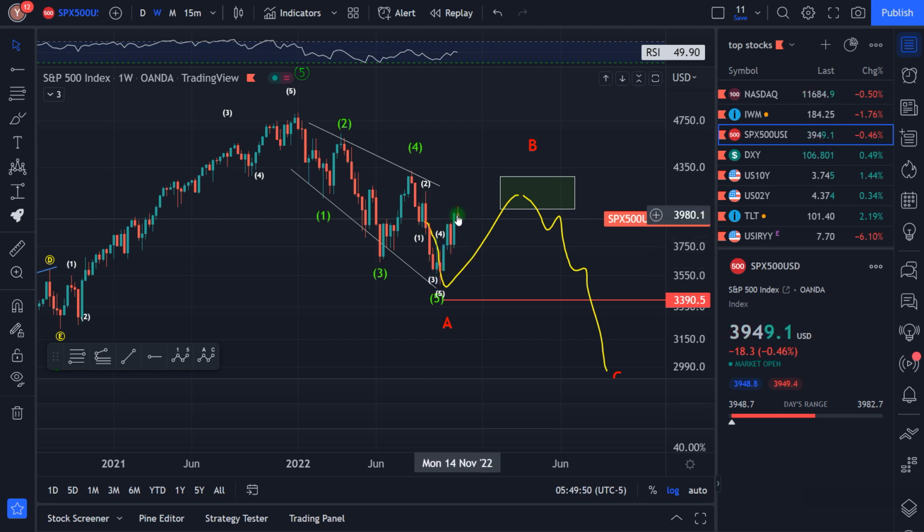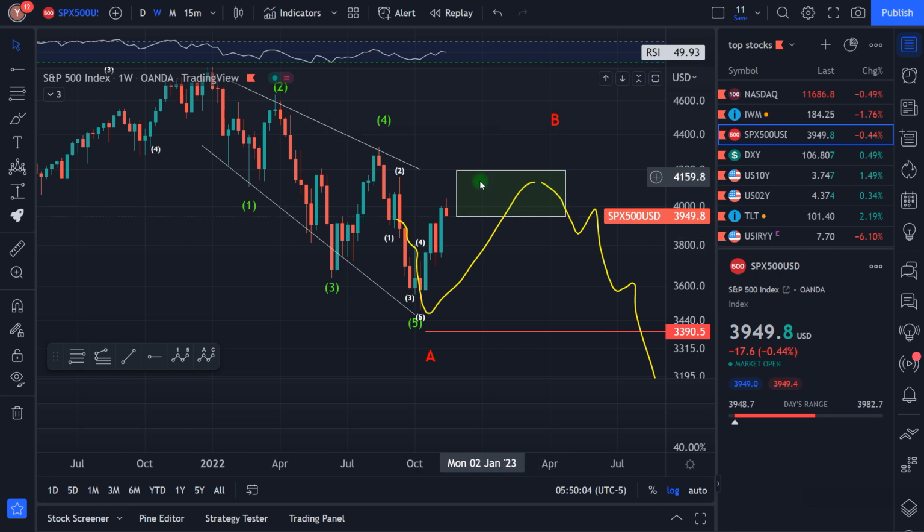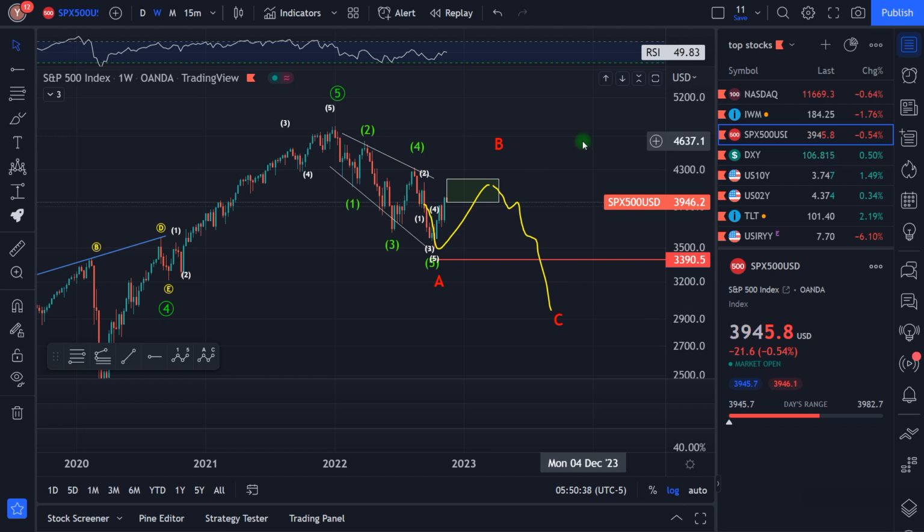Now we saw last week's bounce, most probably in this one, because the target was here at least 4,000. So we see on the charts that we made the target. So most probably it could be a bear attack from this level, and then it might be the wave C. But here the wave C is very slow, so I'm not sure that it will be this year. Maybe it will start next year.